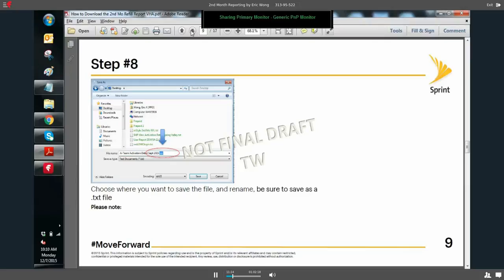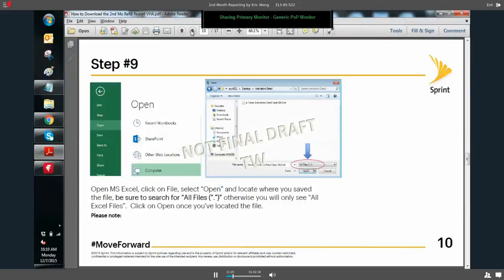So next slide, please. And from there, after you've saved it in a spot where it's easy for you to find, whether it be on a desktop or in a folder, you want to open up Microsoft Excel. You want to find the file, click Open, and search for it in all files, in a non-Excel format. So make sure that the filter for all files is selected, seek out that particular file name, and click Open. From there, next slide, please.